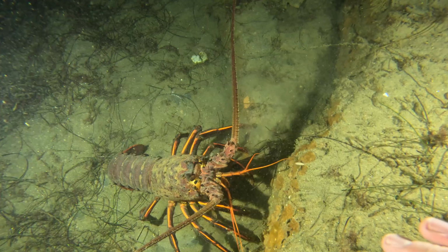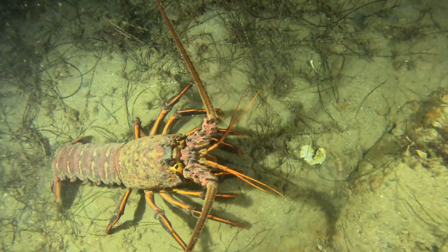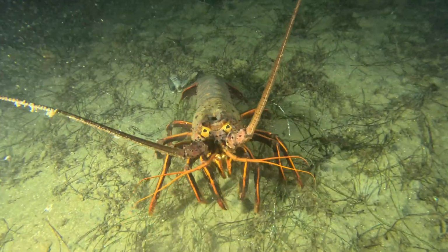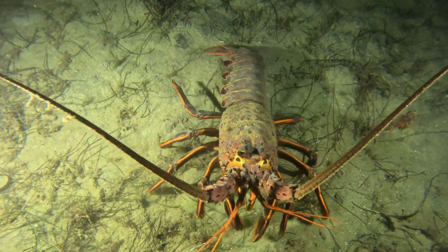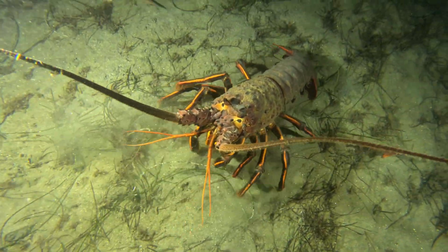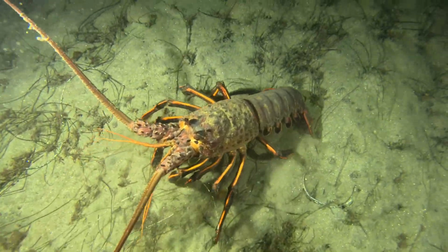I put out my hand just for scale, but it's really hard to tell in some of these videos. But that lobster is about 1.5 feet long, which is as big as they get around here. Probably 4 or 5 pounds easy. Since I'm in the protected area, no touching or grabbing him, just letting him kind of walk around. He's a little bit wary, so I'm following him backwards as he tries to get away from me.